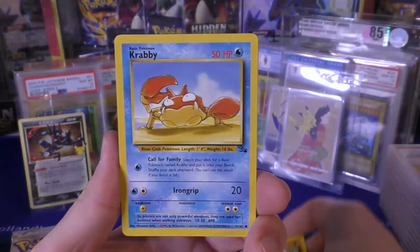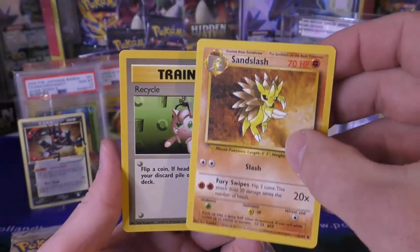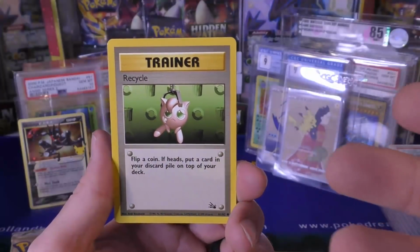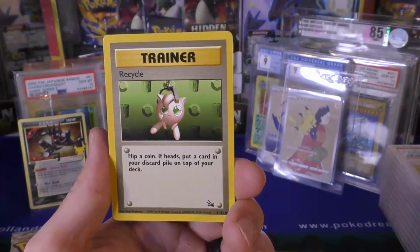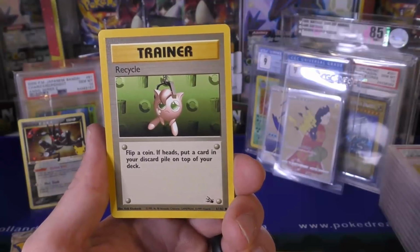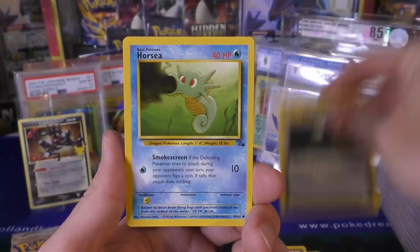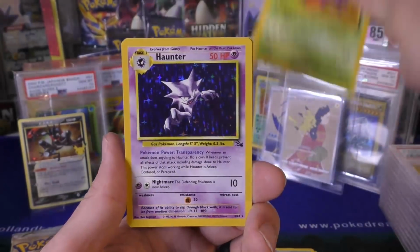Alright, we have Kabuto, a Krabby, Tentacool, Recycle, Sandslash, and before we get to it, remember guys, there were 43 heavy packs all in all, so even if we pull a Muk out of this one, doesn't mean that the next pack won't have a Muk. Or if we pull a Dragonite, doesn't mean that the next pack won't have a Dragonite. You guys have seen holos pull duplicates from the same box before, but overall, this pack might not be from the same box at all, or even the same case as some of these other packs. Yeah, there's the Arbok, Horsea, Ekans.